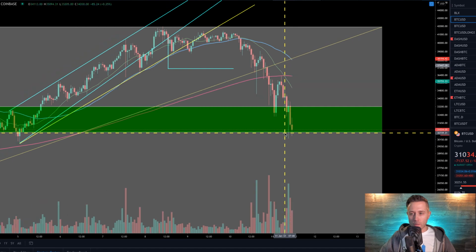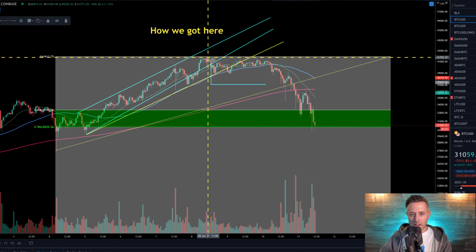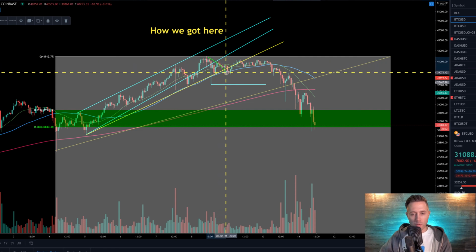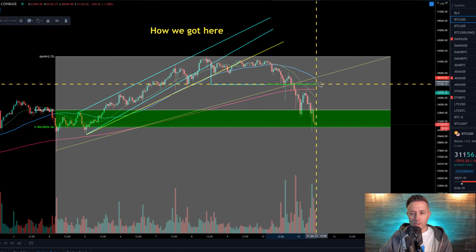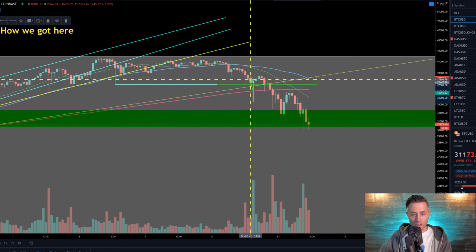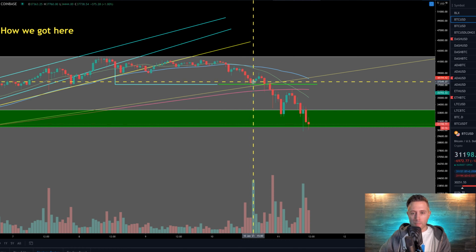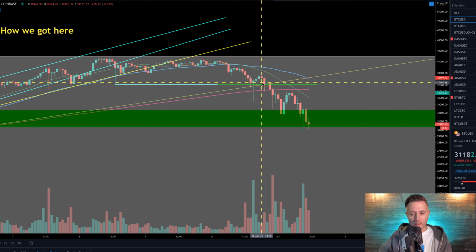So, here's how we got here, right? We broke out of this rising channel. That was our first sign that Bitcoin was getting ready to kind of see something to the downside. We hit our target, right? Remember, this just transpired in the last days. $37,000 target hit. You can see this hourly wick right here. We saw initial support there at a target. That's what we look for, initial support, potential bounce for continuation. But you have to watch that support area, right?